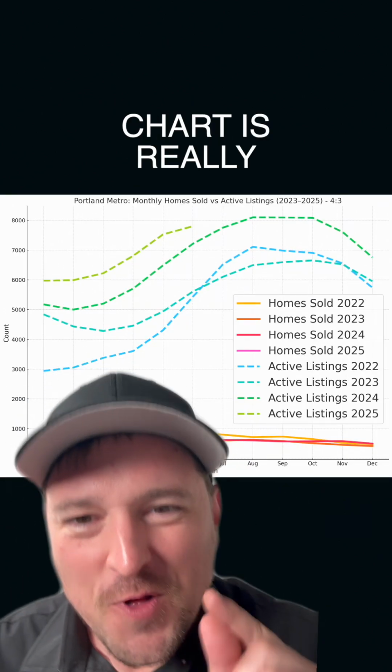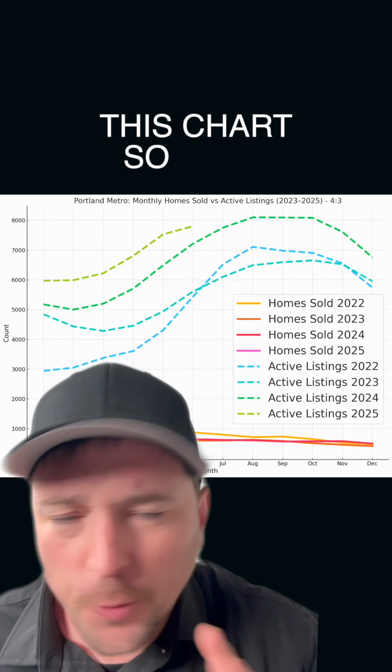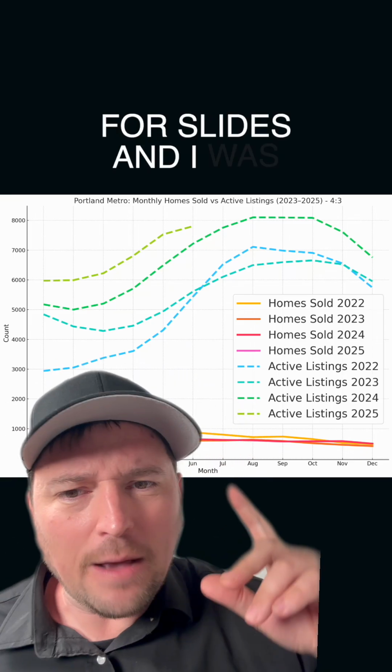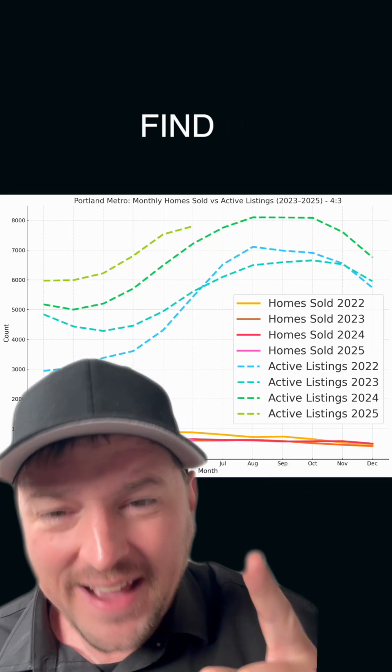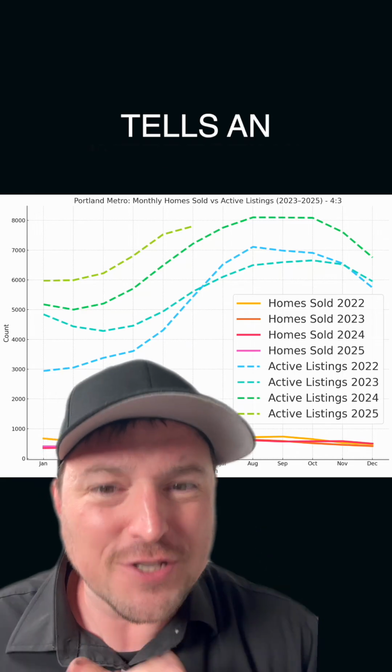Okay, so this chart is really interesting. If you are interested in real estate, you will appreciate this chart. I was working on a market update video and looking for slides, and I was looking for this chart and I couldn't find it. Nowhere did this chart exist. And so I created this chart because I think it tells an interesting story.